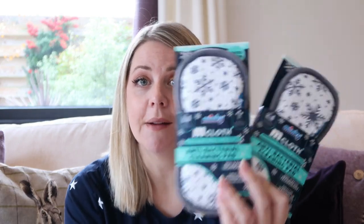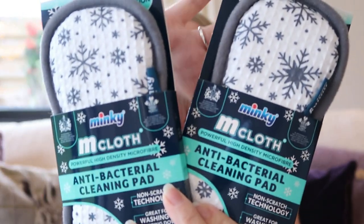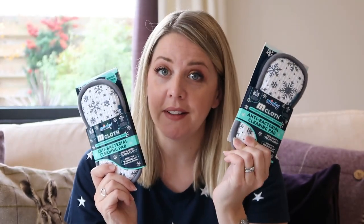So I also got two minkies, two Christmas minkies. I mean, look, you can't go wrong with those, really, can you? Can you see those beautiful things? So one's for me, one's for my sister. And let me just check my receipt, because I don't know how much they were. Minky, $2.49, so normal price. Even though they're Christmas themed, they're normal price.